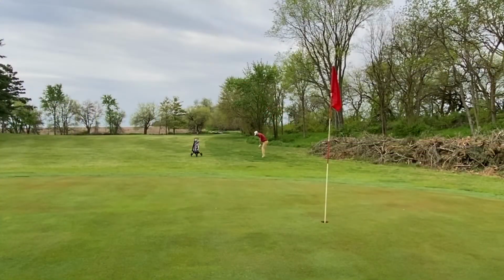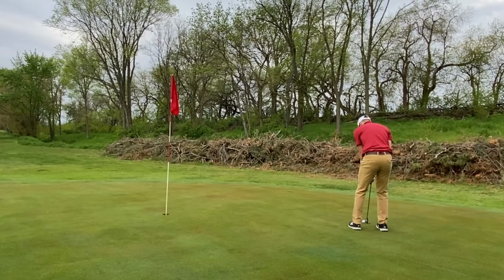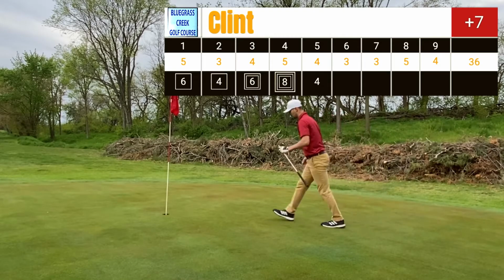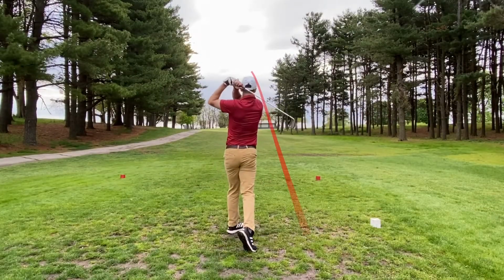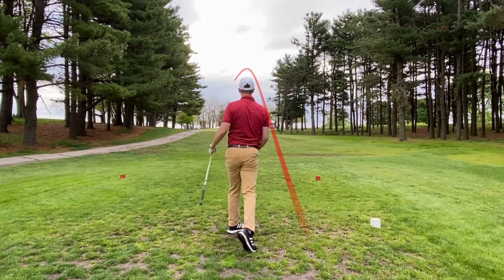Here I end up pitching over the backside of the green and then pitching back on and leaving myself a long putt. So I end up following up this putt with another wonderful shot with a 7-iron. It ends up just a bit shy of the green.